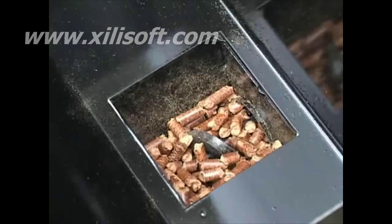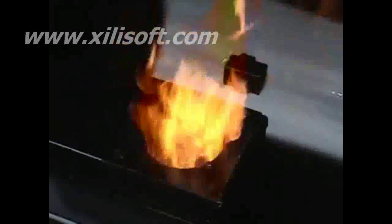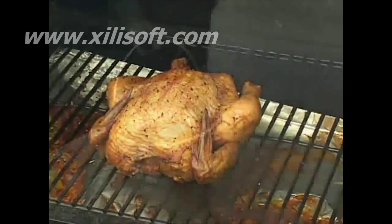Pour the wood pellets into the hopper. Turn on the grill. The auger automatically moves the pellets from the hopper to the fire pot inside the cooking chamber. There, a hot rod activates for approximately 3 minutes. As the pellets burn, heat and smoke surround the food, resulting in fantastic taste. Drippings are channeled out of the cooking chamber into an external grease bucket for easy disposal.